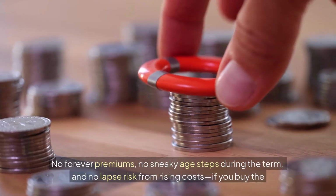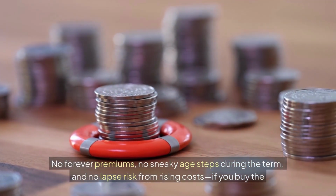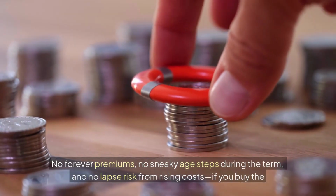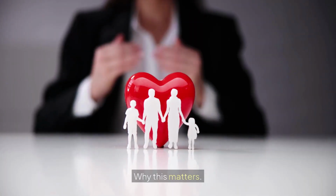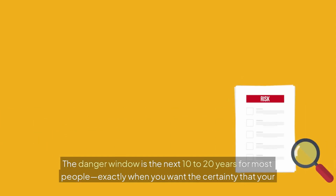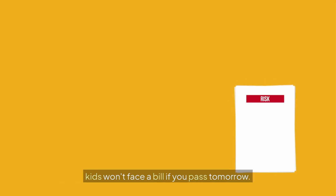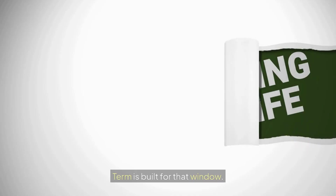No forever premiums, no sneaky age steps during the term, and no lapse risk from rising costs, if you buy the right kind. Why this matters? The danger window is the next 10 to 20 years for most people, exactly when you want the certainty that your kids won't face a bill if you pass tomorrow. Term is built for that window.